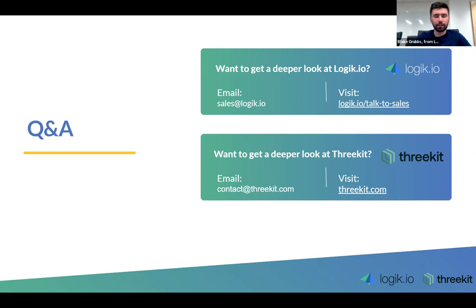Another question we just got in: once the quote is built in Logik and 3Kit, can it be integrated with Salesforce CPQ and passed through Salesforce CPQ?